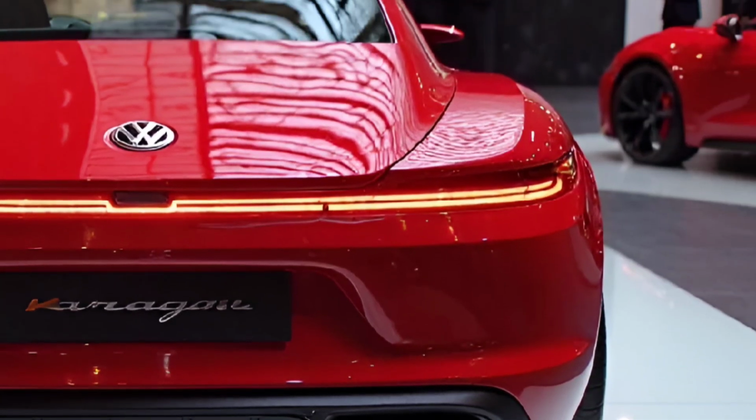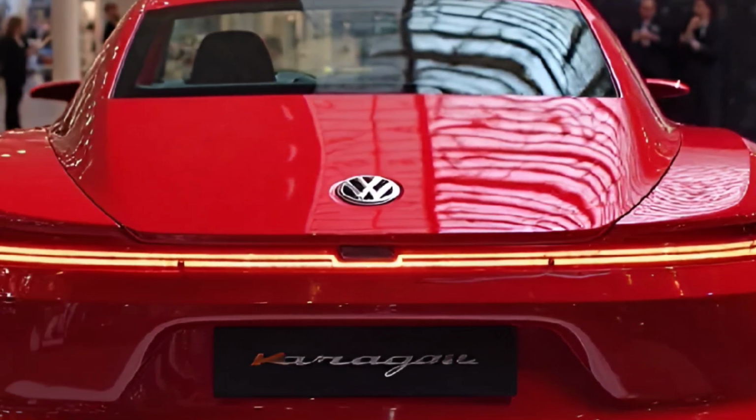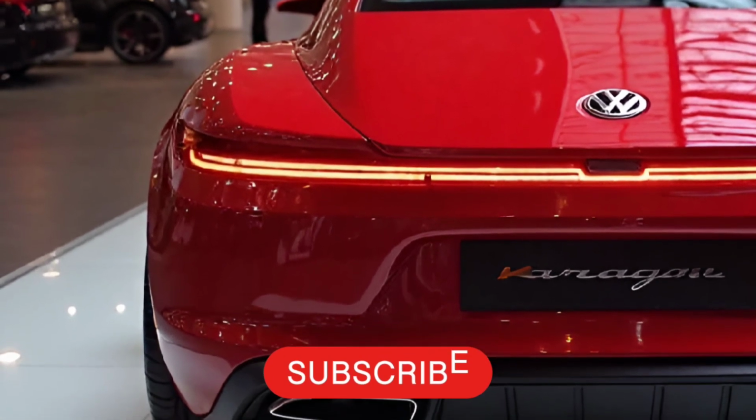The legendary Volkswagen Karmann Ghia is back for 2026, and it's better than ever. This isn't just a tribute, it's a full-blown modern revival with an electric heart and timeless style.